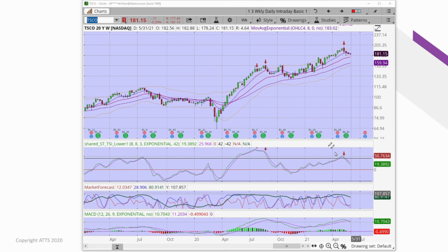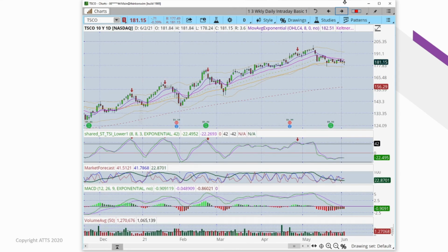Four weeks it's been basically working its way lower. TSI heading down. This is a weekly chart. Market forecast heading down, and T headed down. However, how's it looking on a daily chart? You have to remember the daily charts, the momentum will show that it's turning around faster than, or precede that of, the weekly chart. And as you can see, all the momentum indicators that I utilize, the TSI, the market forecast, and the MACD. I've added MACD because MACD is a little bit of a lagging indicator.